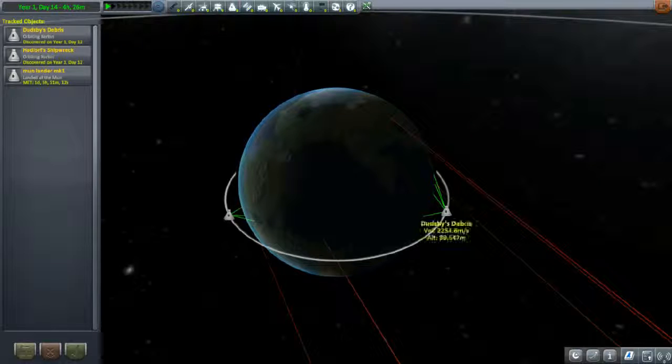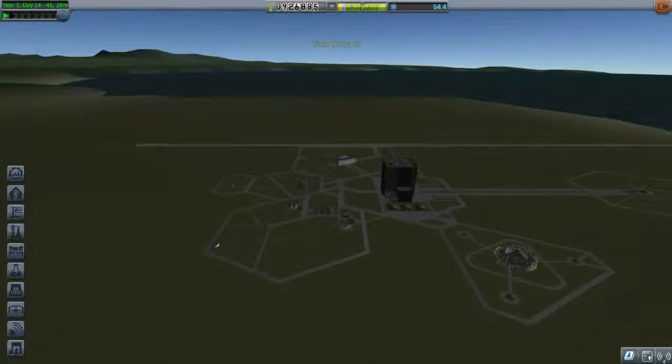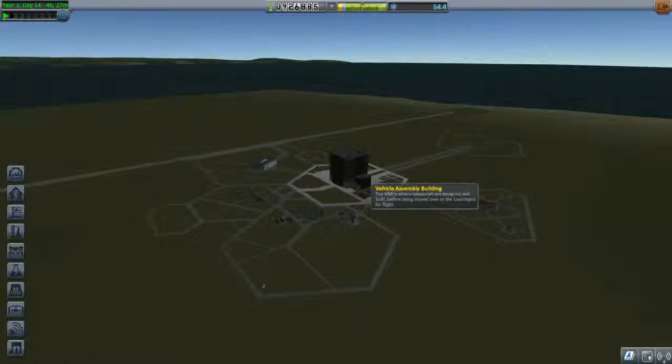So they're about 80 to 90,000 meters up over the surface, I think. So they're not too high up. They're not in a strange orbit or anything. None of them is polar. But I will go ahead and show you which ship I have built.